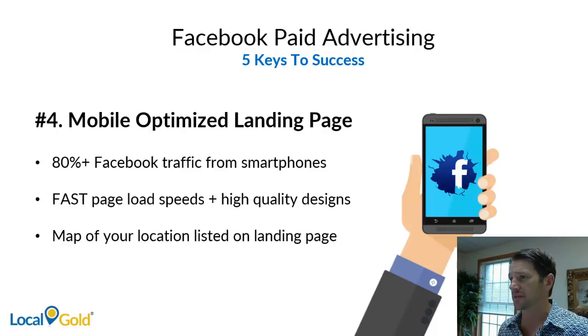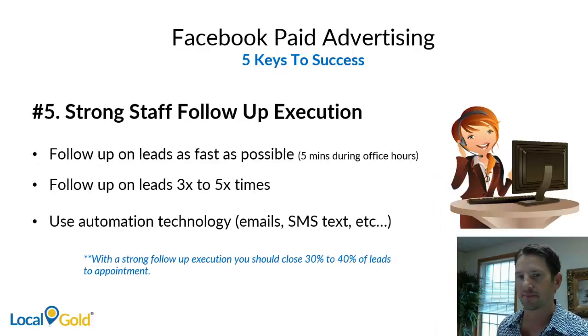Fifth step is to have that mobile optimized landing page. 80% of Facebook's traffic is coming from mobile phones. So you need a fast page that loads very quickly, and you need that page to have a good-looking feel to it. It needs to look good and impress them very quickly and also load very quickly. A secret that we're seeing and that's working very well, we're putting an image of your actual location from Google Maps on that landing page so they recognize where you're located, and that's increasing responses as well. So you want that 100% optimized for mobile.